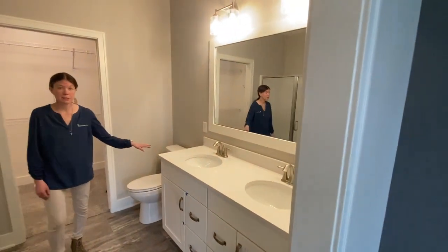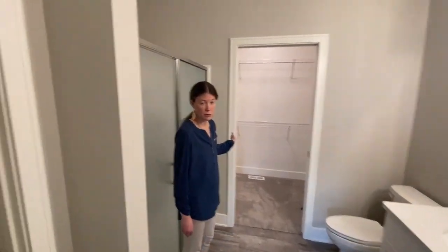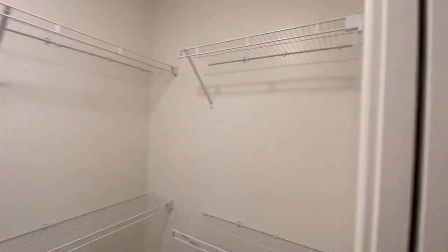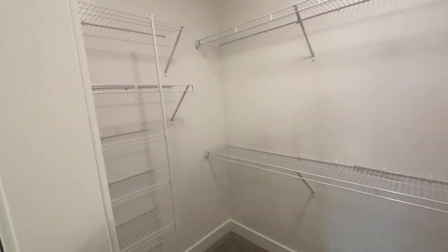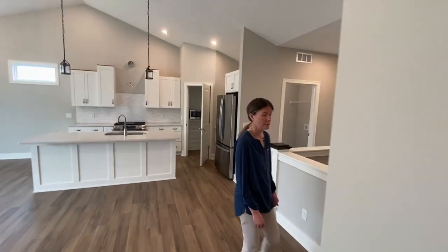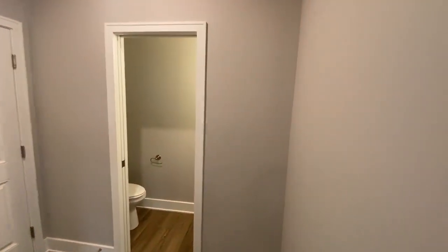Attached bathroom has dual vanities and a large walk-in closet. Back out into your living space. Entry from the garage with powder room.